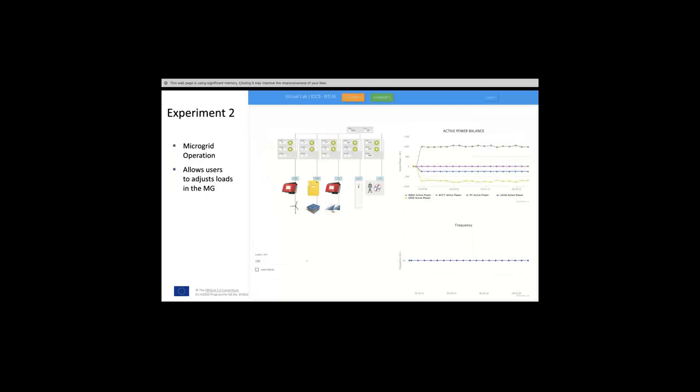The second experiment is a small microgrid where they can adjust one of the loads in the microgrid and then see how the other components in the grid react to that. It's also important to note that these two virtual labs are modeled according to the physical lab which NTUA has on site. So it's a nice way for the students to approach the lab, to first learn how it's structured, and then maybe later on, starting your thesis at the lab, use the equipment themselves.